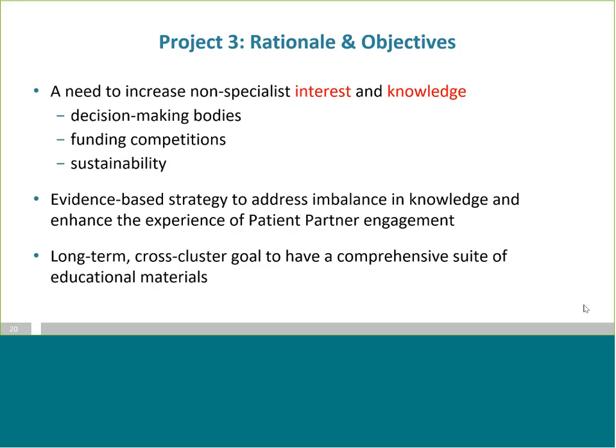And in order to have a meaningful conversation between the patient partner and the researcher, there's obviously some knowledge gap between them. And that will be the same regardless of any research project. And the purpose of this project is to really try and understand different strategies to overcome or address that imbalance in knowledge. And in some ways, we're looking to use that to enhance the experience that patient partners have in their engagement with health economics projects.